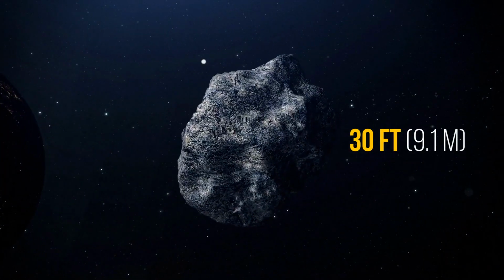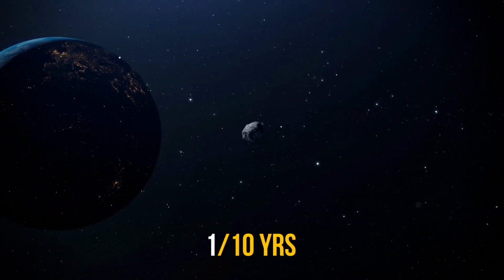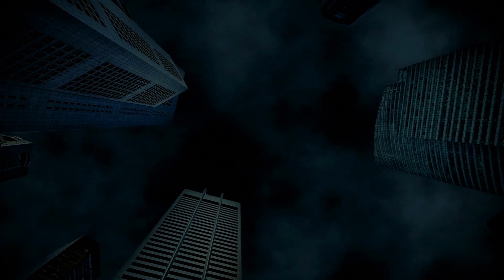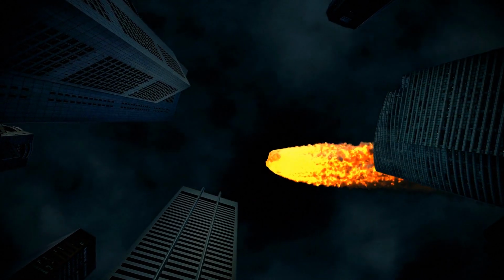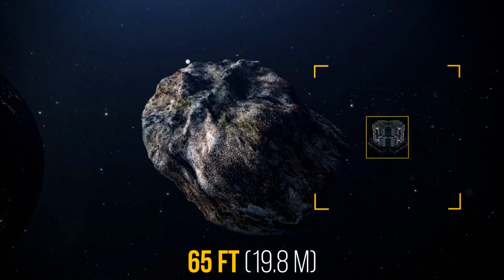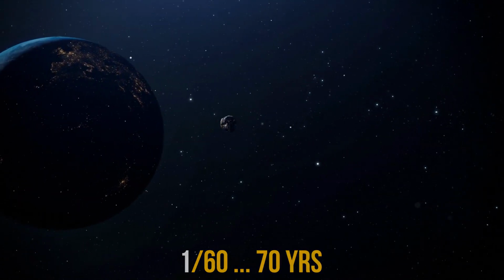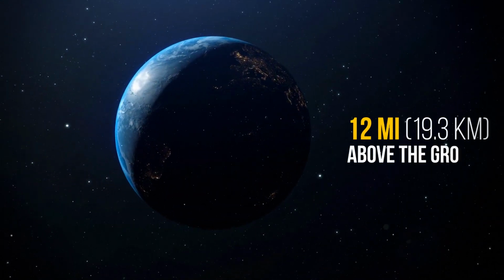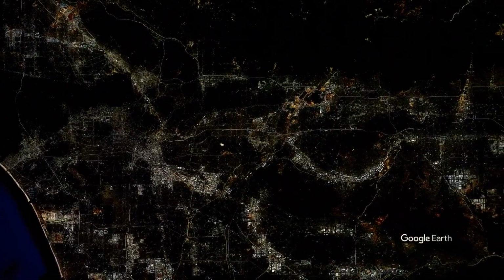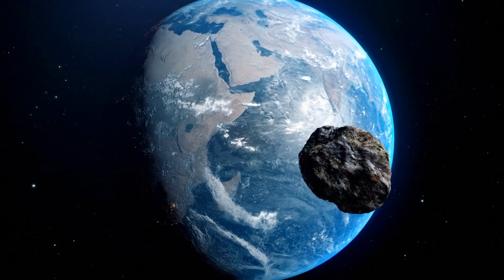30 feet, the height of a 3 to 4 story building. They visit us once every 10 years, and now we're talking seriously. It throws out a wave that could demolish an entire city. I think you understand how catastrophic the consequences would be if this asteroid touched Earth. 65 feet, multi-story building. They like to visit Earth once every 60 to 70 years. Good news, it explodes at 12 miles above the ground. Its released energy could destroy an entire region if it touched the ground. Bad news, such an asteroid has already visited us recently, and the consequences were pretty rough.